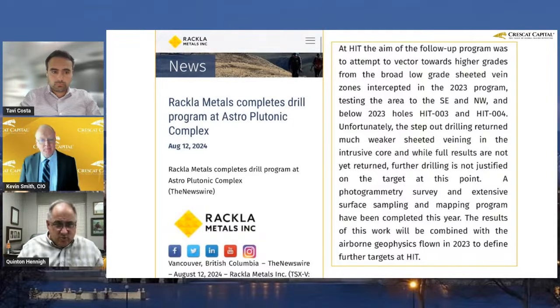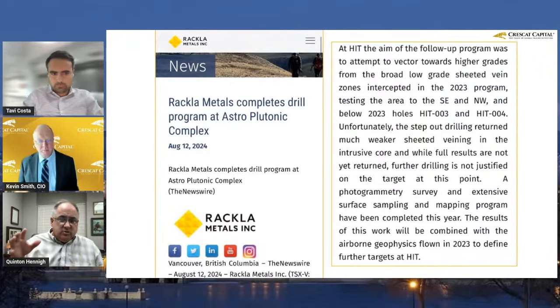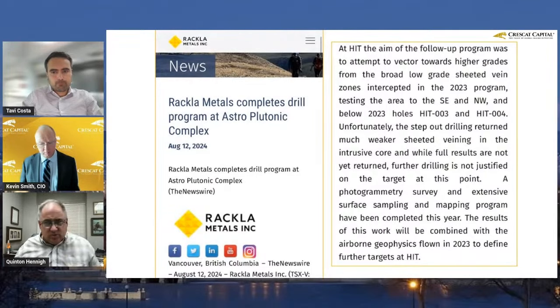these guys have been very forthcoming and put out some news about their drilling at the Hit zone or the Hit target, as well as Peak. And they basically didn't see enough to feel compelled to continue the drilling. So at Hit, they did some additional drill holes, 3 and 4, to try to follow up on some very long low grade hits last year, kind of long half gram-ish stuff. And they were hopeful that they would see increasing grades as they drilled these holes. Unfortunately, it sounds like the step out holes did not see increased visuals nor grades.